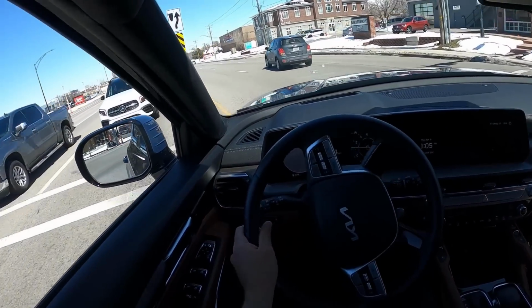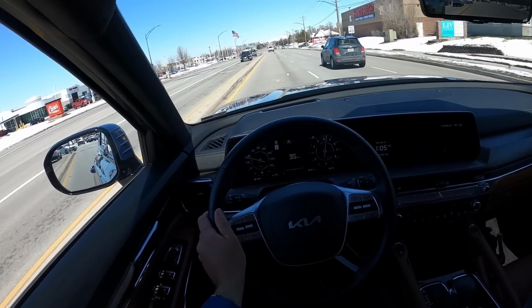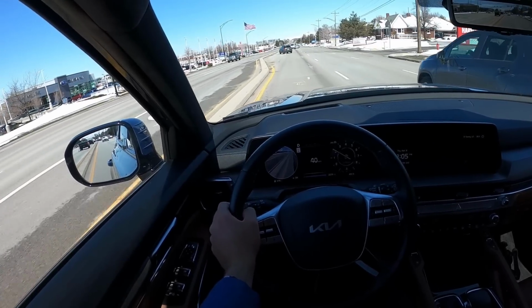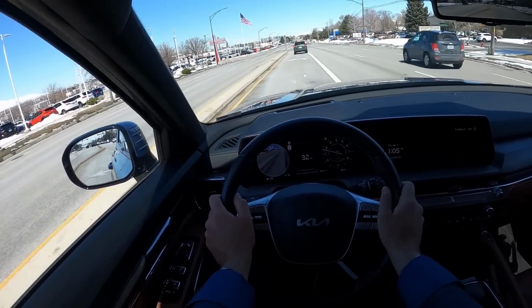There are too many drive modes in this, so I'm not even going to be able to. Let's just punch it. Oh my gosh, it's not bad, but man, that Mazda powertrain, I'm lusting after it now.